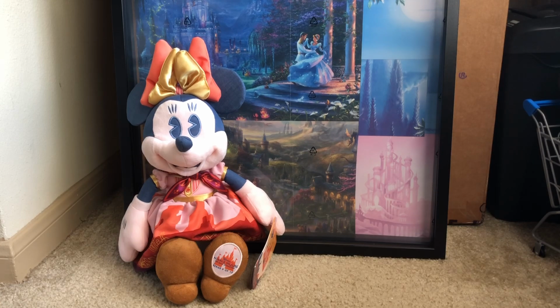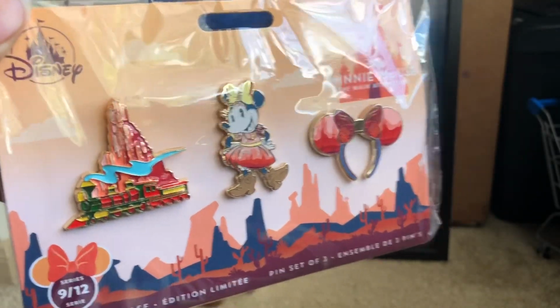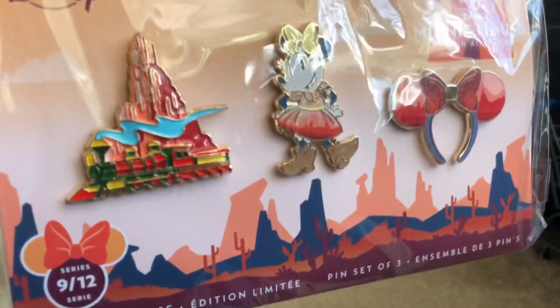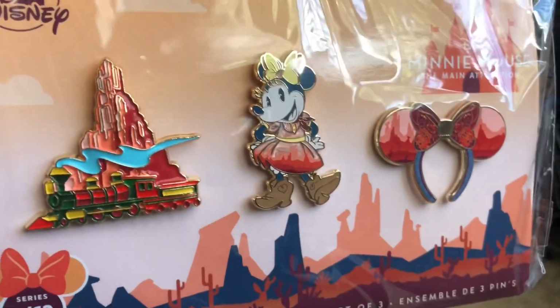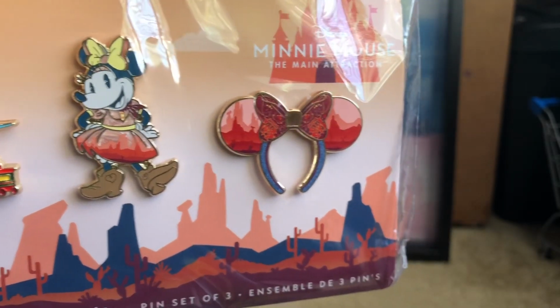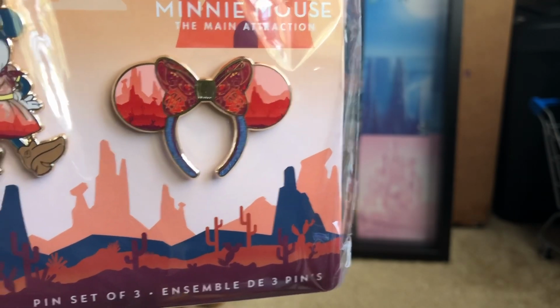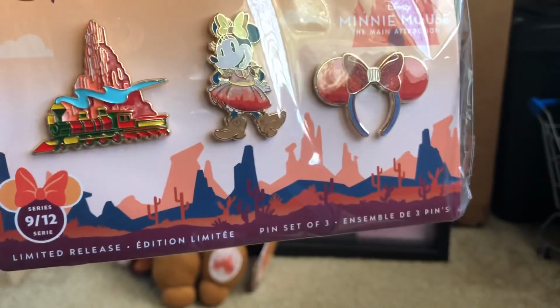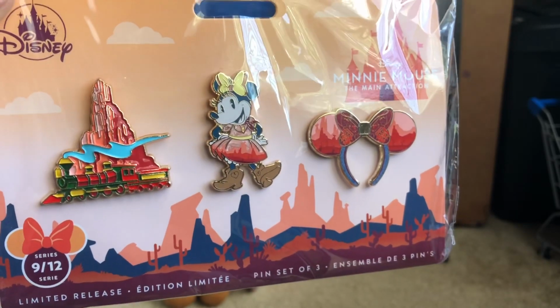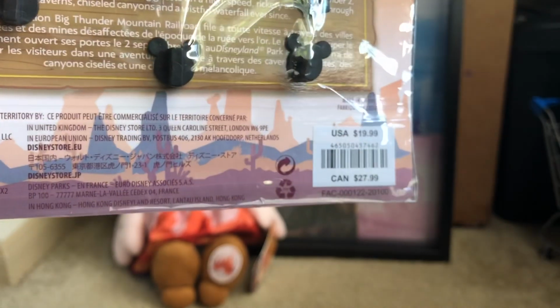Now let me move on to the pins, which I actually had in my pin book, so I went ahead and took those out. And it's really nice. These pins are gorgeous. Like I said, everything when it comes to this collection is amazing. They did an amazing job. See, we have Disney Series 9 of 12. You see the back, how the backdrop is. And you see the price is $19.99.